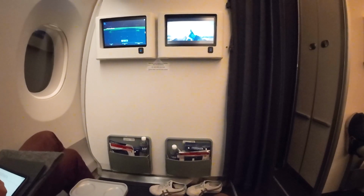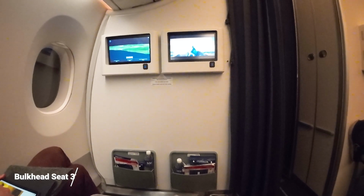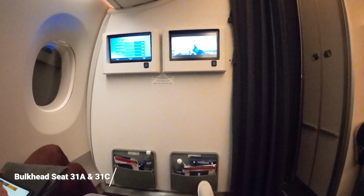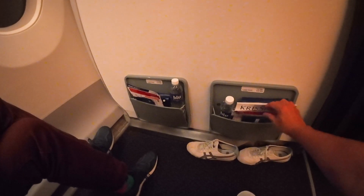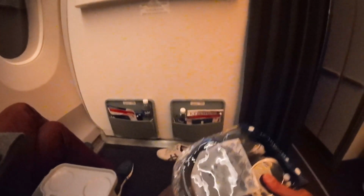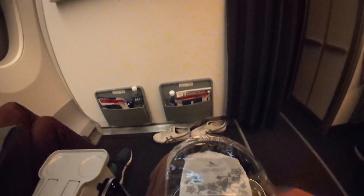We have just taken off, and as you can see, we are seated at the bulkhead of premium economy. We are seated at seats 31A and 31C. On the front here, you can find a bottle of water, and this is also where you can find some literature, magazines, the safety information, and these are the headphones provided for premium economy.